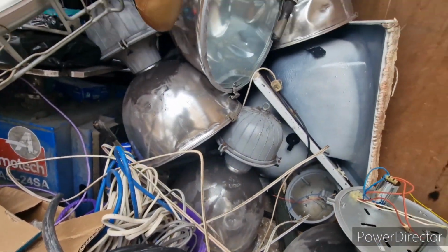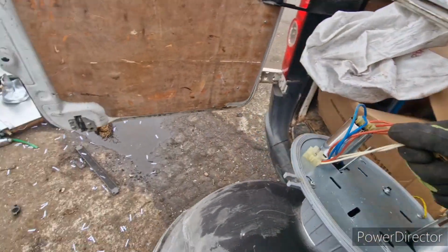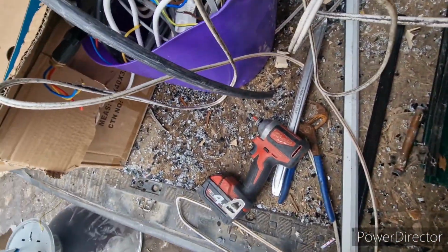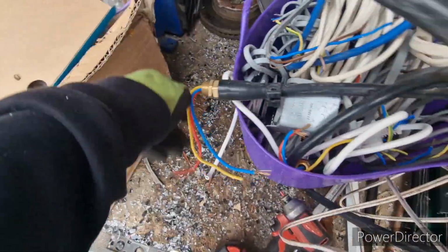Problem I've got is I can't get anything out. It's annoying, man. Well, let's just start stacking them there. I'll leave the motors in there. We've got a couple of bits of copper. Some old gas, aluminium, some cable.